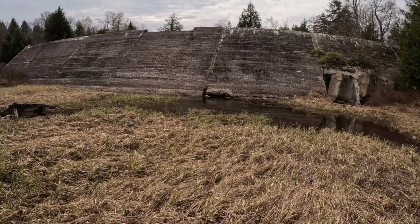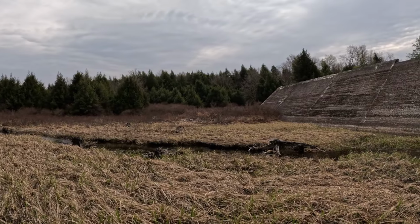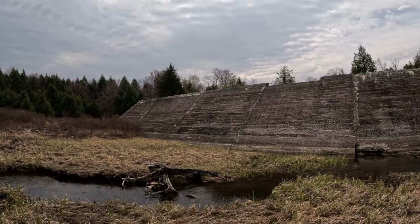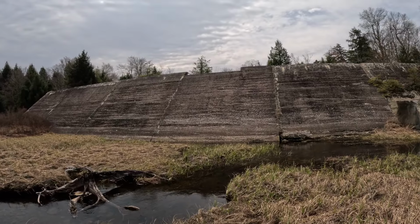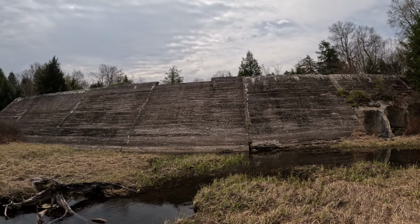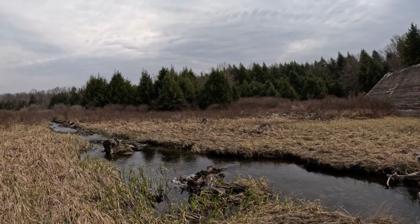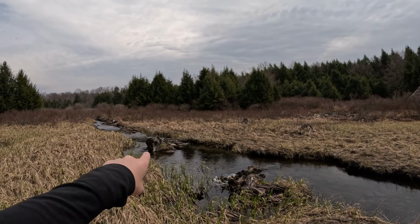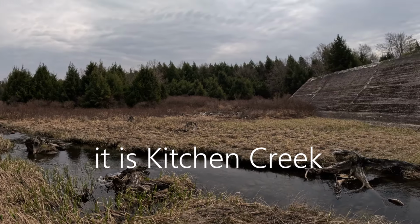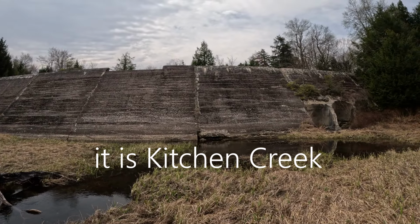I guess. So this would have all been underwater as a huge lake, which I guess would be kind of pretty, but from what I was reading online before coming out here, this park would be nothing like what it is today. Oh, that's really good in here. Is this Kitchen Creek? I think that's where the creek goes, so I guess it is. We have to look it up for sure.